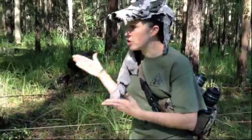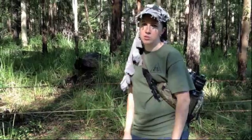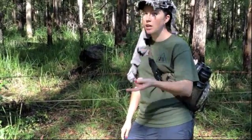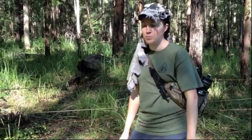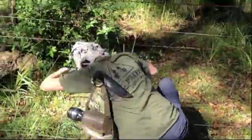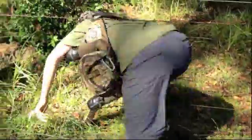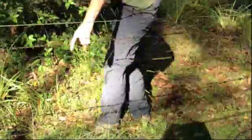This brings us to tip number 4. When crossing through barbed wire, we're searching for the biggest gap. Now if there's someone with you, always get them to give you a hand. But today, I'm going to show you by myself just how treacherous this barbed wire can be. See folks, even me as a trained professional still gets caught sometimes.